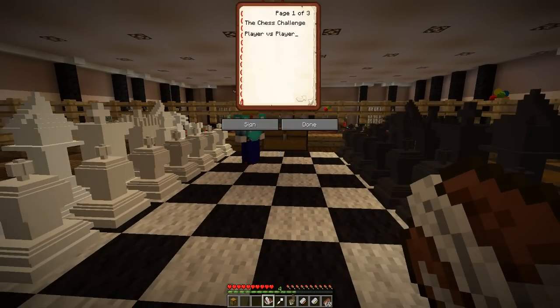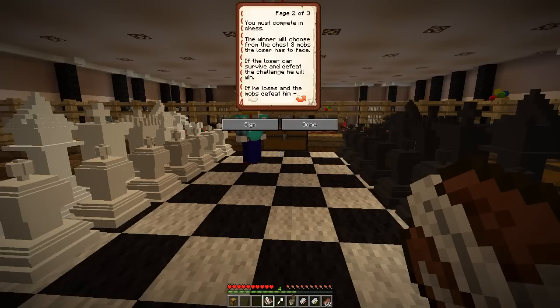The chest challenge. Player versus player. You must compete in chess to the death. The winner will choose from the chest three mobs. The loser has to face the mobs. If the loser can survive and defeat the challenge, he will win. If he loses and the mobs defeat him, the other player wins. The overall loser must discard one piece they have gained from the series to release both people from the room.